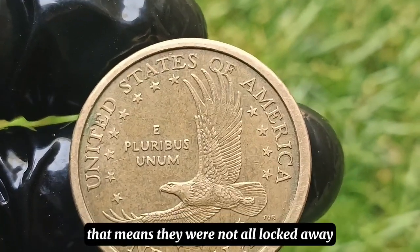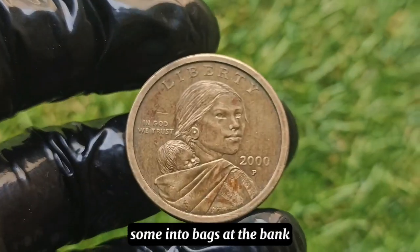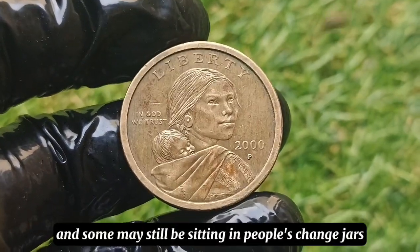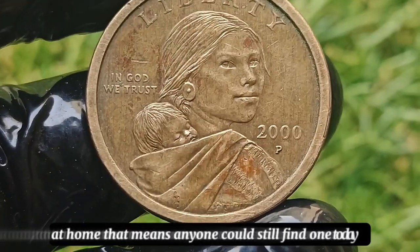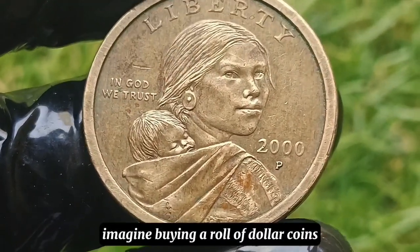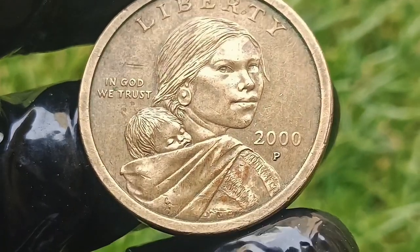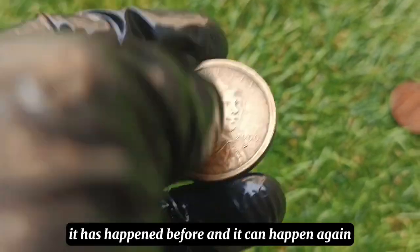The best part of this story is that these coins were released into circulation. That means they were not all locked away. Some went into coin rolls, some into bags at the bank, and some may still be sitting in people's change jars at home. That means anyone could still find one today. Imagine buying a roll of dollar coins and finding a treasure worth $70,000 inside. It has happened before, and it can happen again.